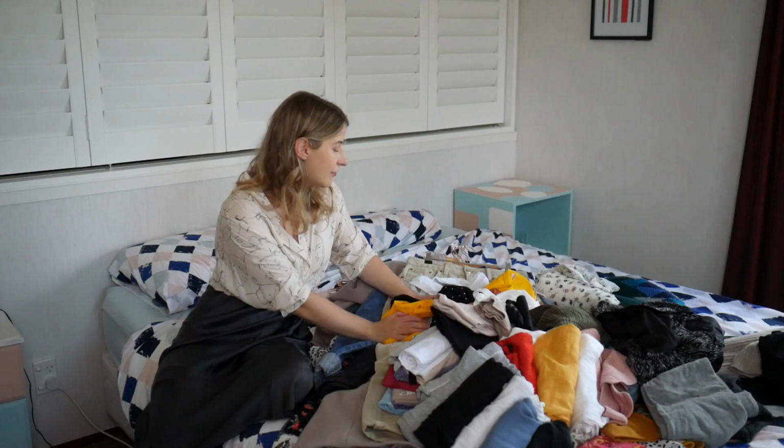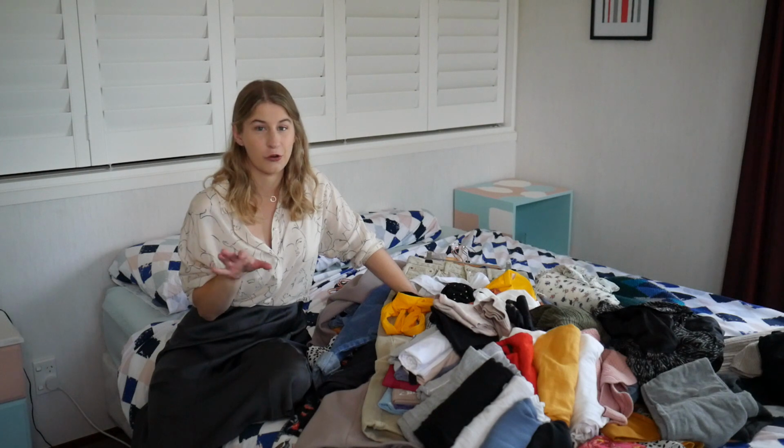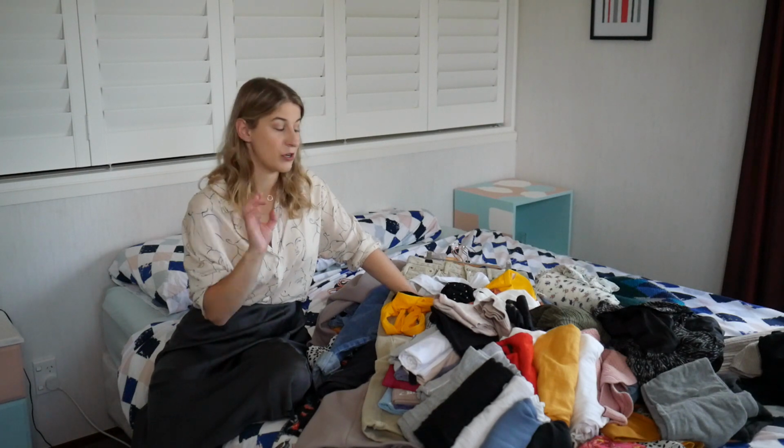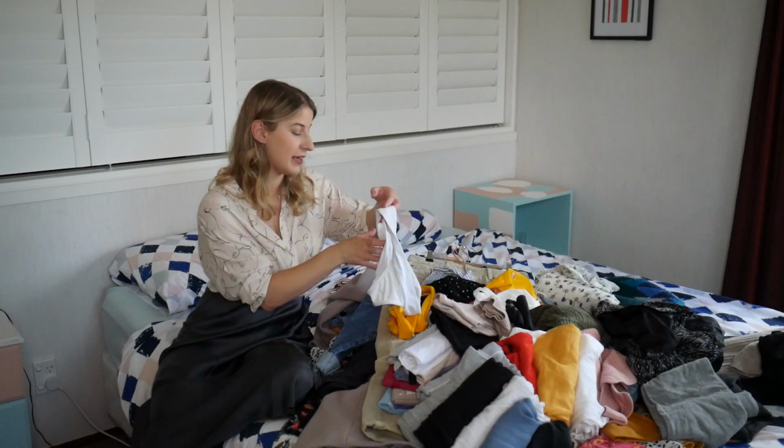Okay, I have uncovered some swimwear, and I have to be honest, I already kind of decluttered my swimwear. My swimwear all lives downstairs, so last night I had a bit of a rummage through and I've already decided which ones I'm keeping and which ones I'm getting rid of. So in this pile I only have the ones that I'm getting rid of.